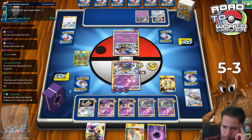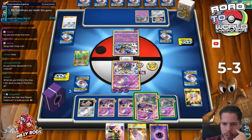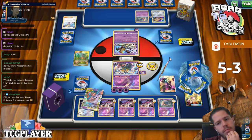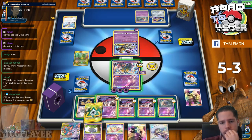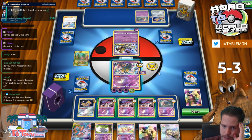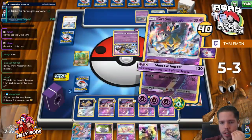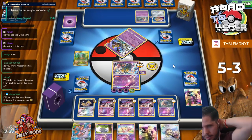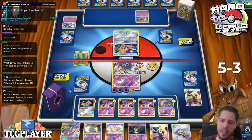I'm going to go ahead and set up another Malamar, definitely. That's my fourth supporter gone. This will be the fifth one I use. But there's another one. The Recycle Energy is pretty nice to have. We'll just go ahead and attach it here. I'll always just get it back. And then, I don't see a need to Psychic Recharge. I'm just gonna go ahead and KO here. Place the damage on myself. Well, no, I can't put the damage on these guys because then Giratina just puts in the work.